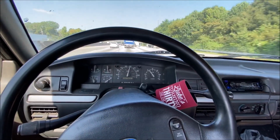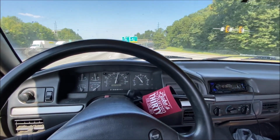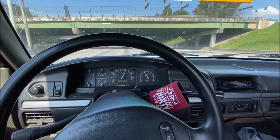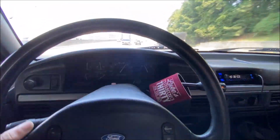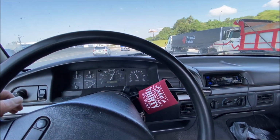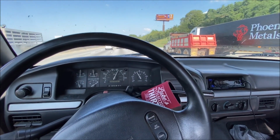So that random fuel delivery issue or whatever that is, that's an issue. Then there's the transmission. The transmission was fine until just now, like 5 minutes ago. I was getting on the 285 at Memorial, and the truck was trying to go into third gear, and we went out into the ether for a while.